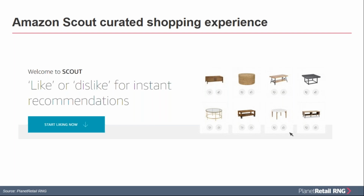Also in the realm of shopping experience, the value stack of Amazon.com is this new program called Scout, which is basically a competitive move to position Amazon in a world increasingly influenced by really curated online shopping from the likes of Pinterest and Instagram, moving into this world where the things you see on your feed are really driven by your likes and dislikes.